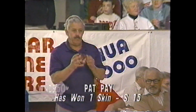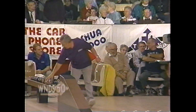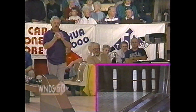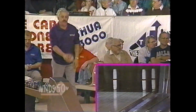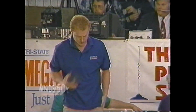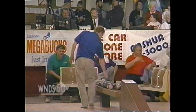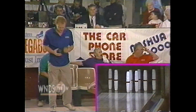Well, another chance for Pat Pay. Again, a little bit full. Yeah, I think he tried a different strategy. Lofted that one a little further out in the lane than normal, but still not enough to get him over in the 1-2 pocket. Just 8. Larry Valcourt at one point was running a very strong second, but now he's in a battle for second. And that's the reason he keeps pulling the ball to the left. Half Worcester this time.